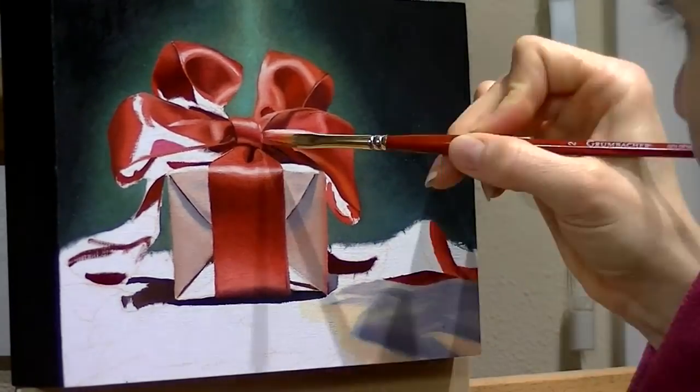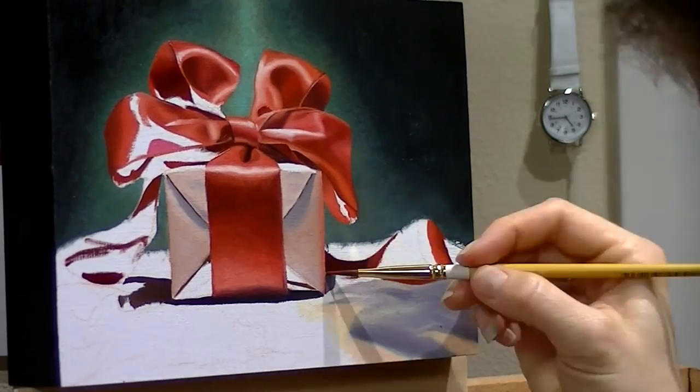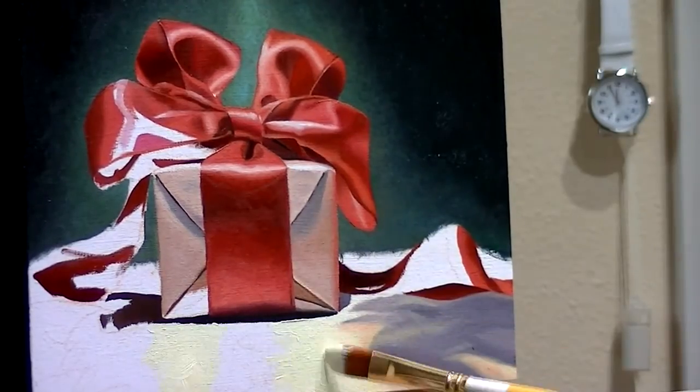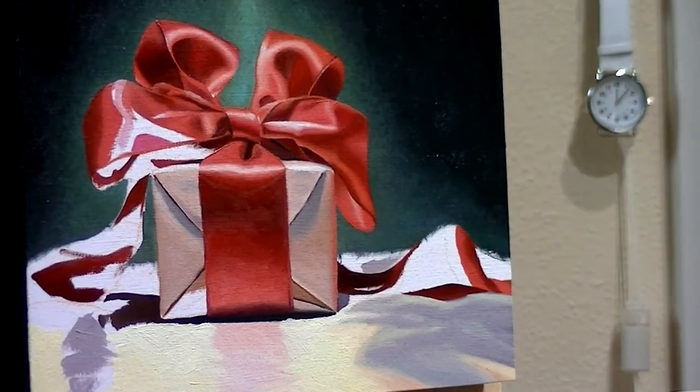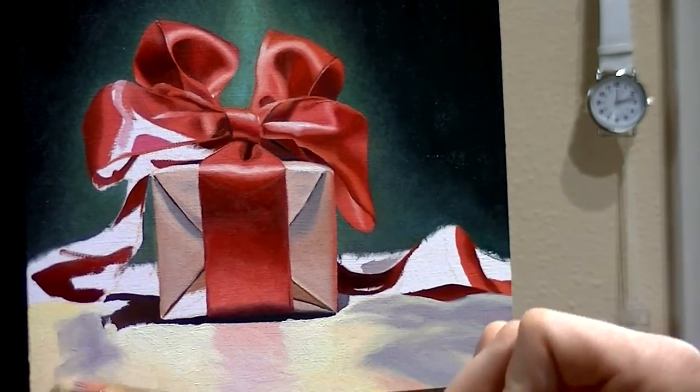Depth of the shapes of the bow, creating those curves and folds. It's just so much fun. I really enjoyed this one. And overall, that tends to give me a better appreciation for the finished painting.